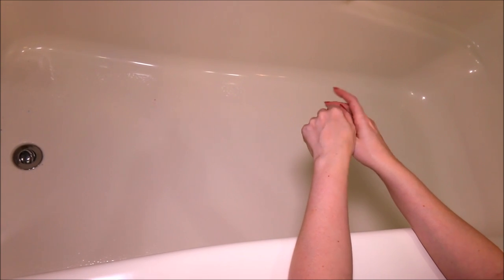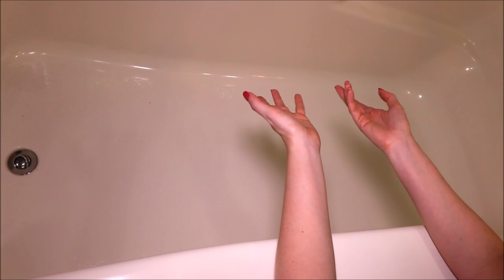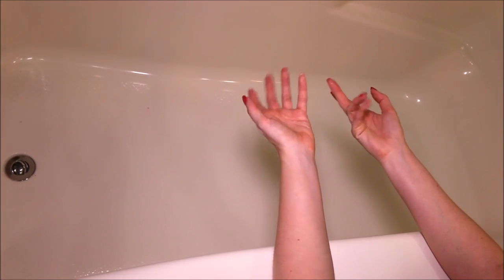Alright, I am done with my Love is an Open Door Tubby Tornado. This is a really nice bath. I loved the color of it, and the scent was awesome. Like I said, I think it smelled like straight up cherry almond cookies, and that's not a smell I've smelled in any bath product I've used, so I was really happy about that.